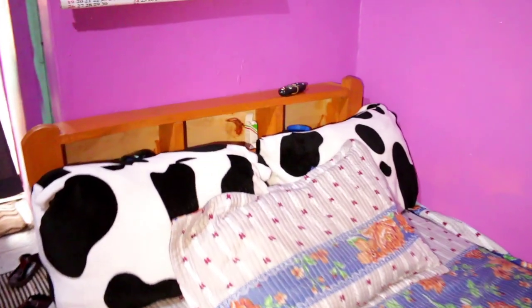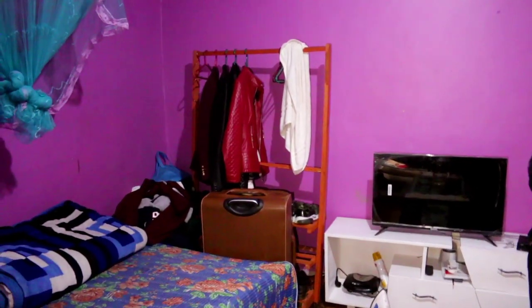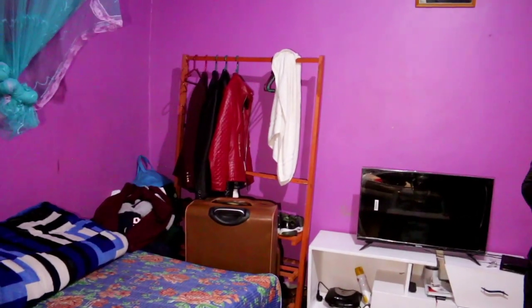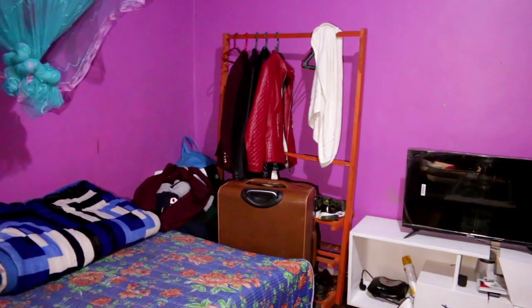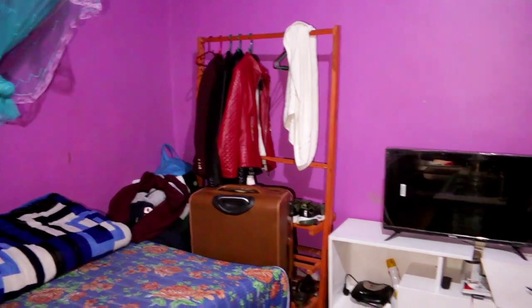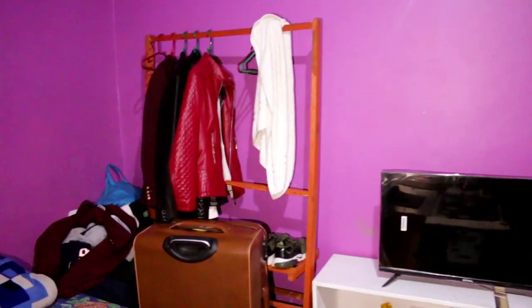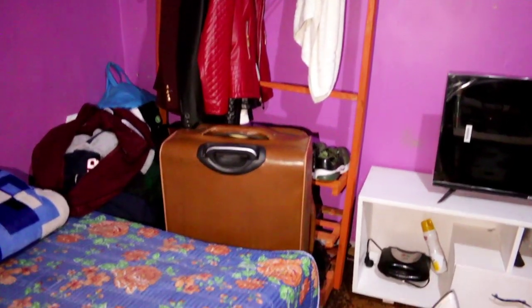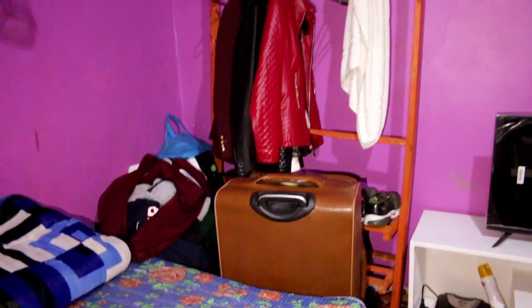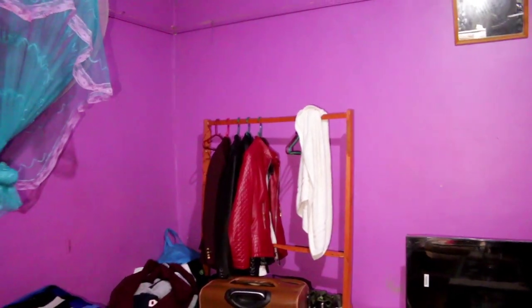So we have the clothes. That place, I know it does not look well, but just understand, these people got me abrupt. I was not prepared. But generally there we have clothes. We have that suitcase and then we have that car wardrobe, just a simple one.